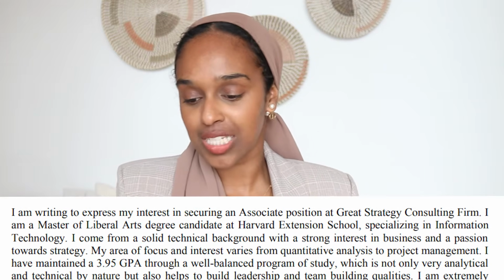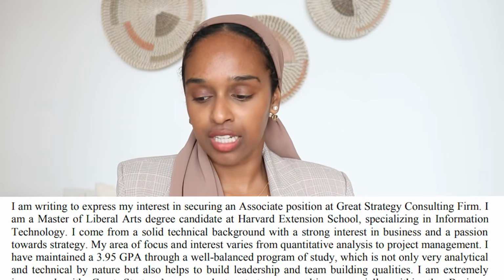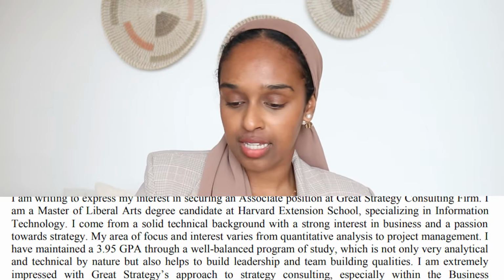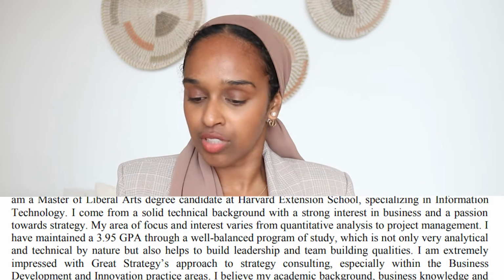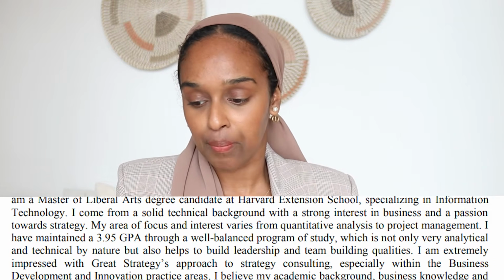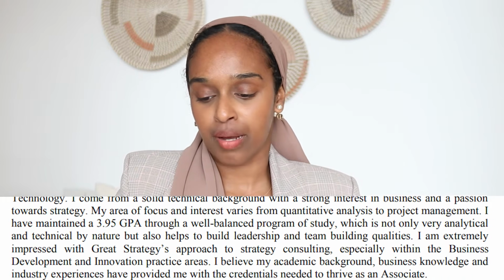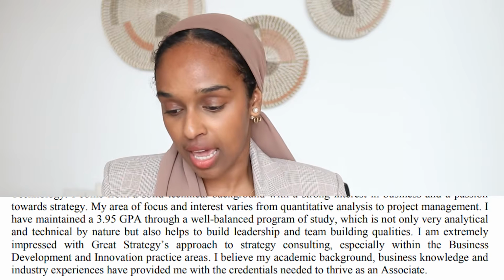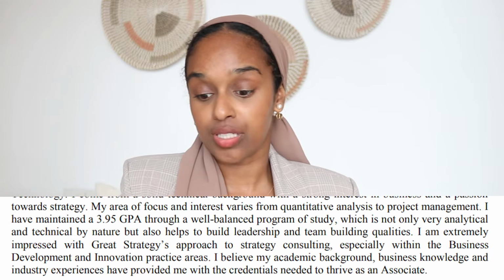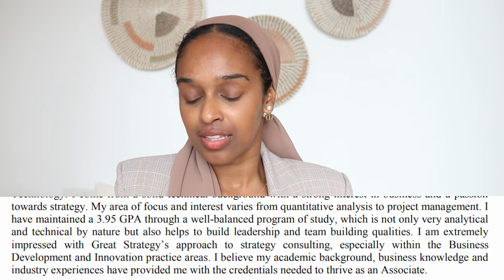It says, "I'm writing to express my interest in securing an associate position at a consulting firm." So that's really clear. "I'm a Master of Liberal Arts degree candidate at Harvard Extension School, specializing in information technology." Again, really clear who they are, where they've come from. "I come from a solid technical background with a strong interest in business and a passion towards strategy." Then they've talked about their academics, their GPA, and their background, which is not just analytical but also technical, and they've got leadership skills and team building qualities.